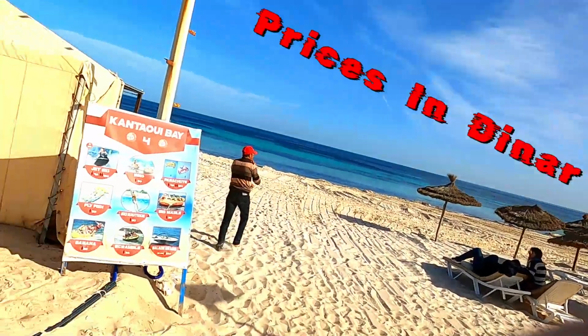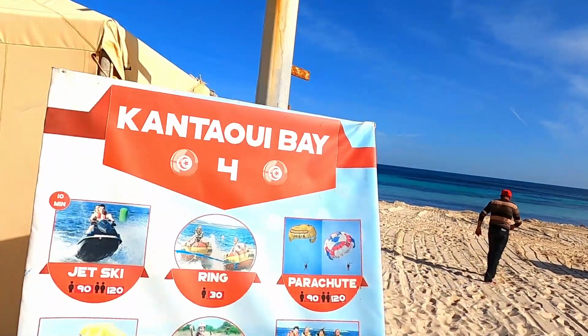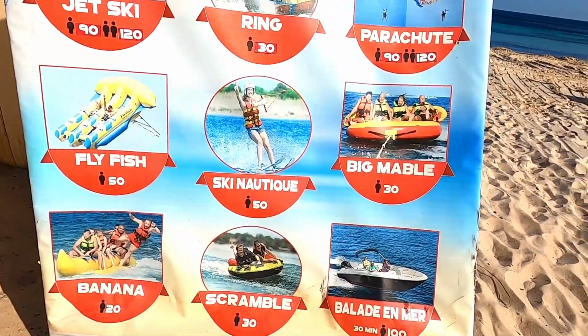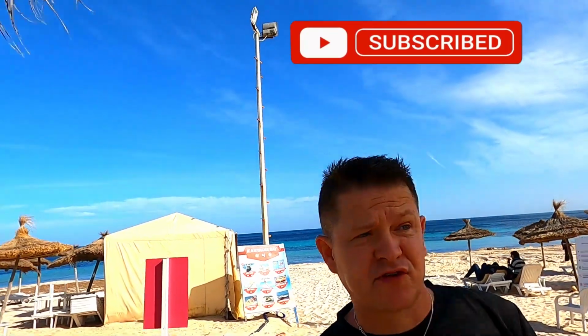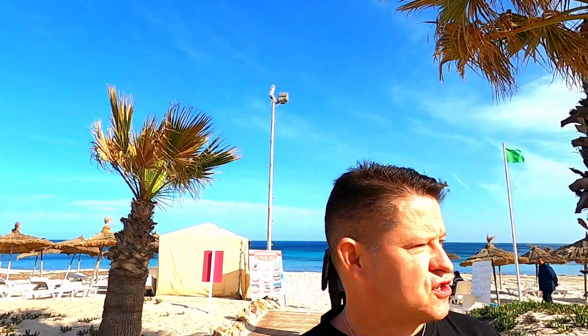the pool area. And look, you can do all sorts of excursions here as well. Let's just get a quick look at that. Very, very cheap indeed. And do you know what, with the sea being that calm, I'm very tempted to give some of that a go. So let's go up into the complex itself. It's quite a big resort. It's very posh. It is a 4 to 5 star, which is great.